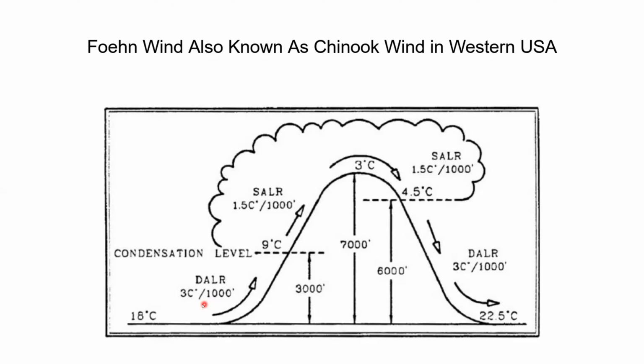Well, before there's a cloud that forms, the dry adiabatic lapse rate is 3 degrees C per 1,000 feet. And so it starts coming up here and the air starts to cool. Well, it gets cold enough to form a cloud. And that cloud we call the cap cloud. Well, once it gets into that cloud, as Jeff was saying, the saturated adiabatic lapse rate is less. So it doesn't cool as fast.